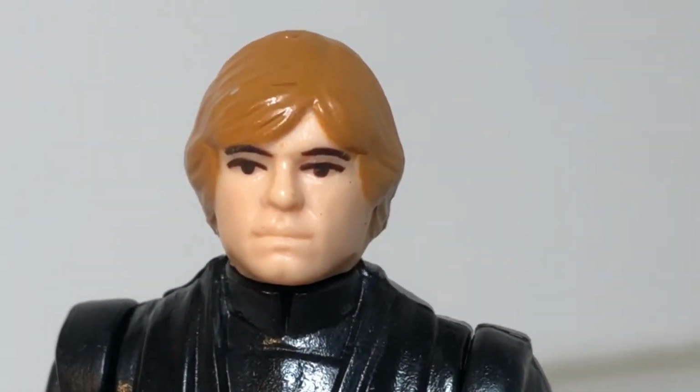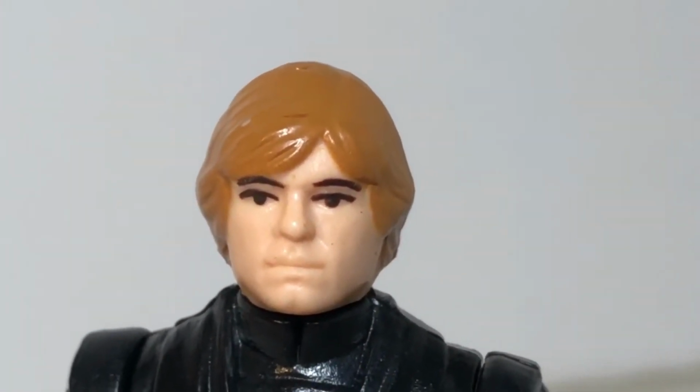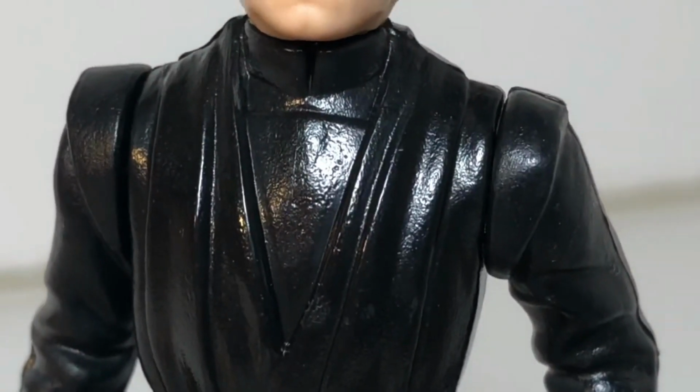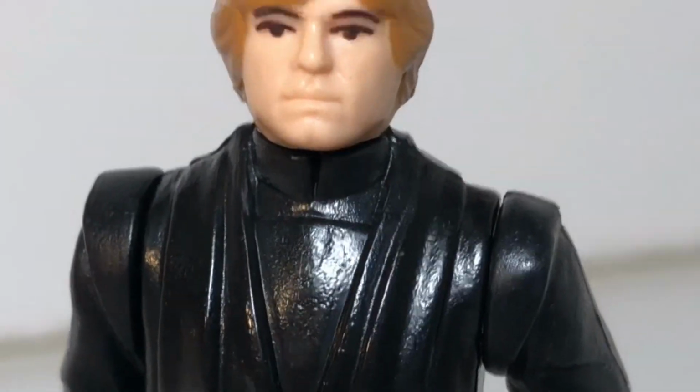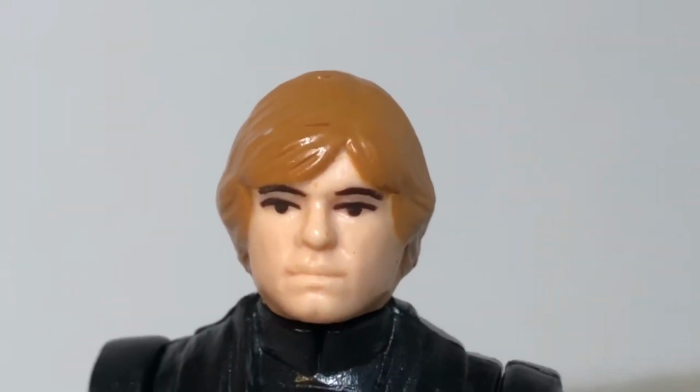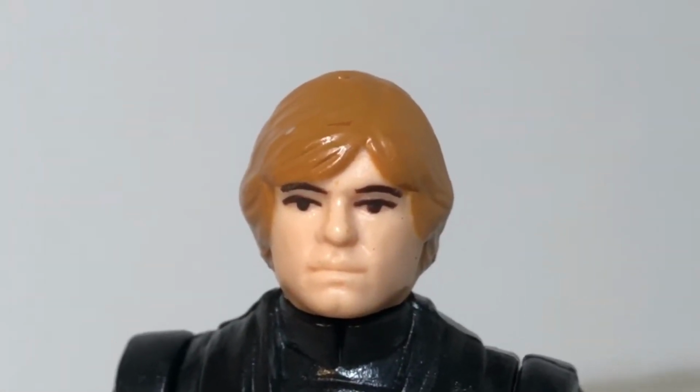use this as a final battle Luke against the Emperor and Darth Vader, but he doesn't look quite right. But since he's all in black, if you look at it from far away, you're not going to really notice a difference. But yeah, when it comes to that head, this is by far the most superior Luke figure you can get.